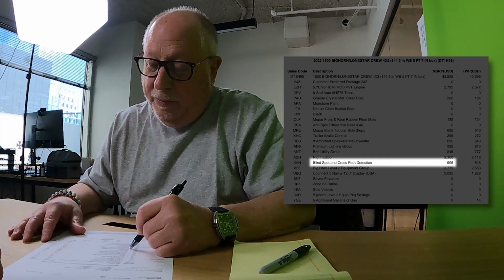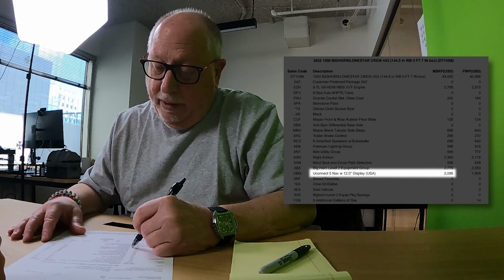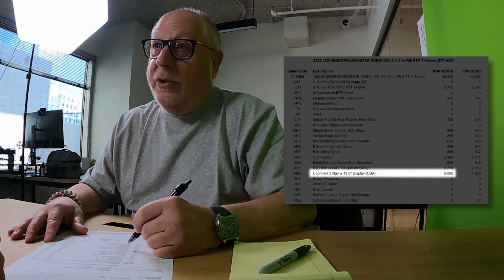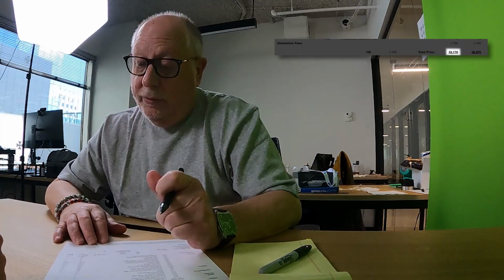Yeah, okay. It could be. No, I wanted the night edition. This is good. Okay. The blind spot and cross path detection. Yep. Okay. Bighorn level 2 equipment group. Yep. That was on my config. And the Uconnect 5 navigation with a 12-inch display screen. Need that. Okay. And as you know, the destination fee from Dodge is $1,795. The total MSRP on the vehicle is $59,770.